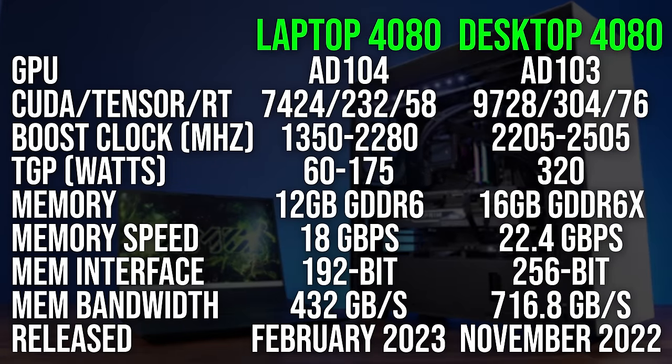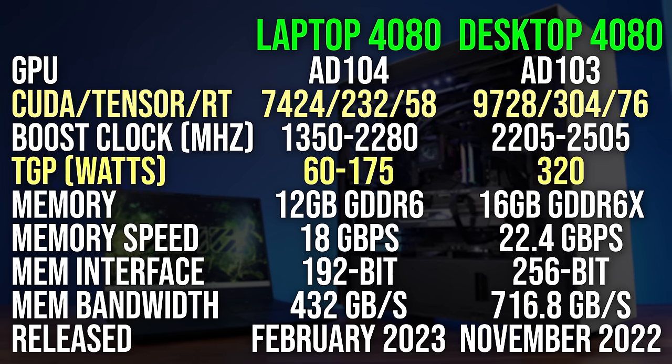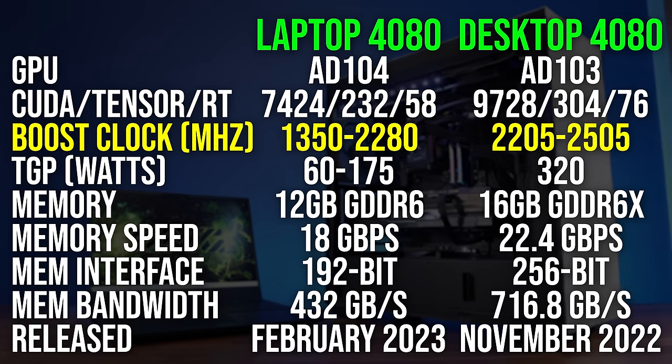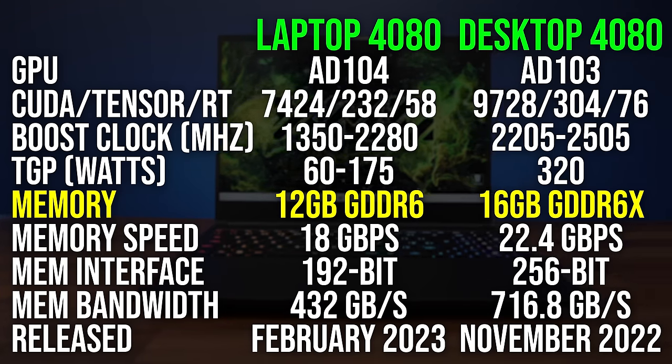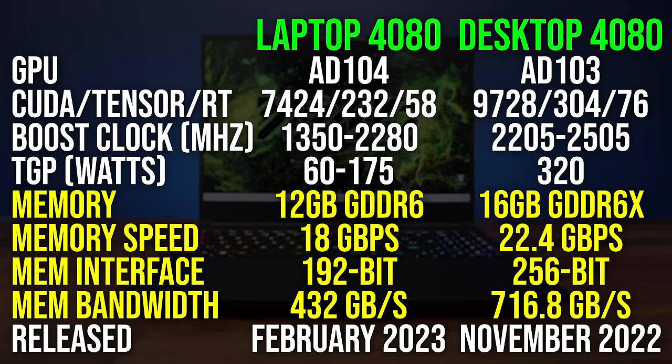The desktop graphics card has 31% more CUDA cores compared to the laptop version, and it's able to use much more power, which allows it to reach higher clock speeds. The desktop card has 33% more memory capacity, and it uses faster GDDR6X memory with a bigger memory bus.